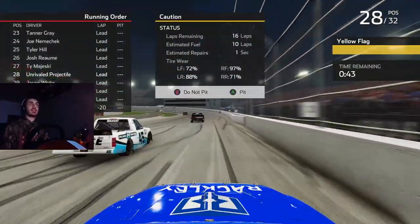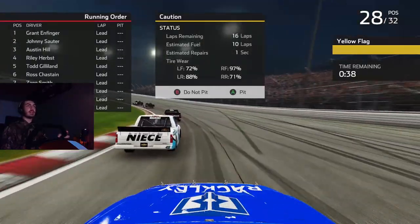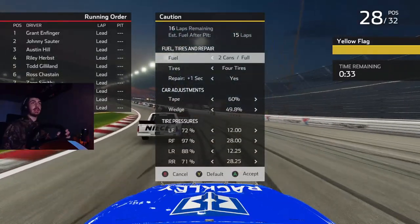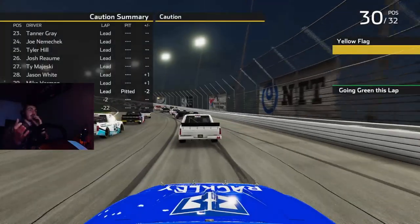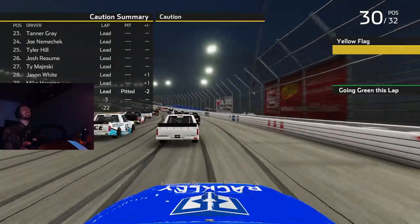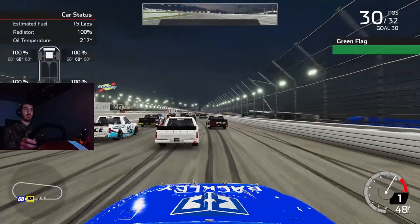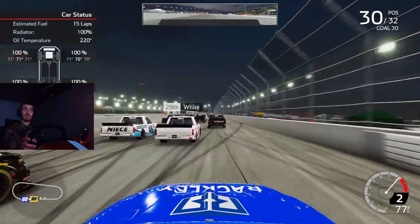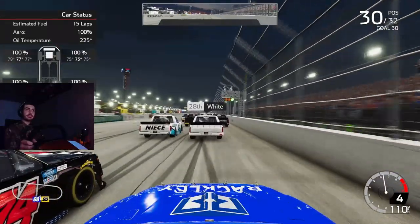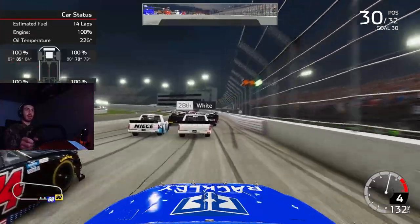We've got caution here. I don't know why nobody else is pitting. I am going to pit, because if we pit here, we can go to the end of the race, theoretically. So I don't know why. Haha, Jennifer Jo Cobb crashed. You have no idea how happy that makes me feel. She's become a bit of a rival for us, even if it doesn't show it. But yeah, we can make it to the end on fuel.